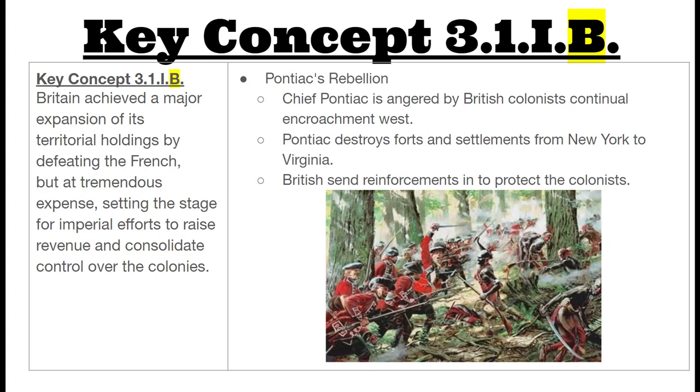Instead of allowing the colonists to really push back, it's the British that come and bail out the colonists, successfully doing so. This is going to be a moment where Britain looks at the colonies sort of as a burden, like, oh, we have to continue to bail you guys out. So now they're going to start taxing the American colonies to get some money back.